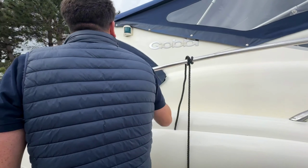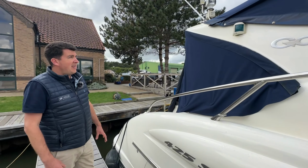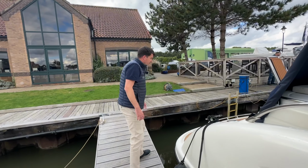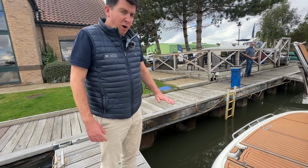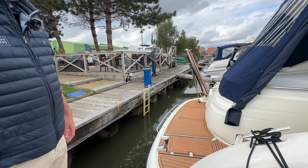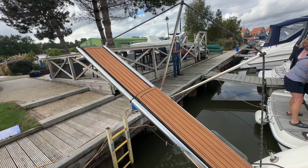You've got the full cockpit cover. Obviously the side panels come off and the top stays up as a bimini if needed. And it's not in bad condition, the canopy. It fits nicely, it's not tight or anything along those lines. Before we move into the cockpit area, you've got the foam teak effect, which runs on the bathing platform as well as into the cockpit area. And this boat did start off life in the Med, so it has got a passarelle fitted over on the port side.